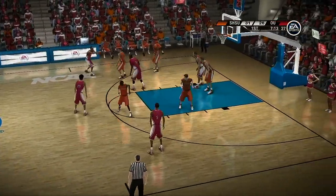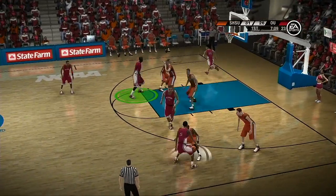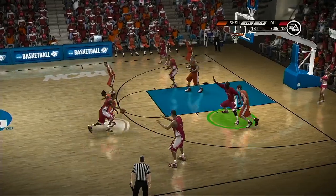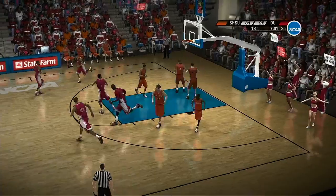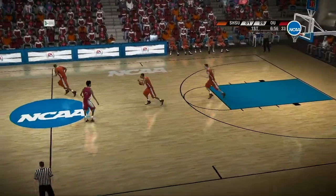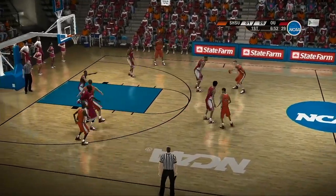They're working around the perimeter. The Sooners have a mismatch in the post. Let's see if they can get him the ball. Here got a nice screen. Trying to draw some contact. Basket falls despite the contact. Dick, I think there's a mismatch in the post. Can we get him the ball, though?